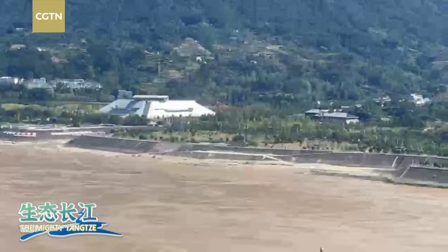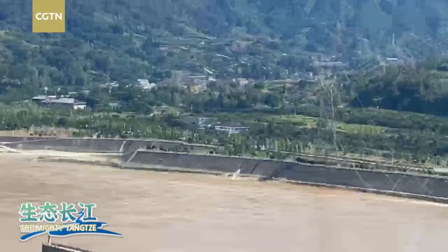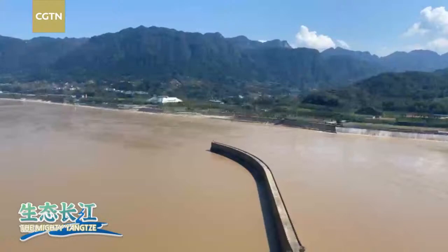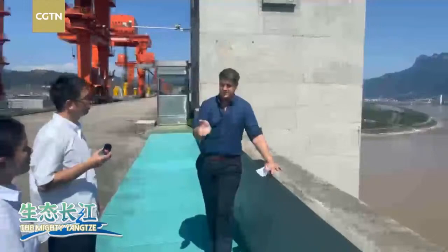And when they built the dam, that interrupted that migration pattern. And one thing the dam also did was create this huge lake behind us that raised the water temperature. So now they're really focused on trying to make it less difficult for the fish to swim in the Yangtze River and to breed. So why is it so important to protect this fish, if we could ask Ms. Yangsha?